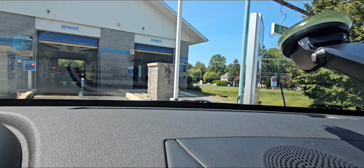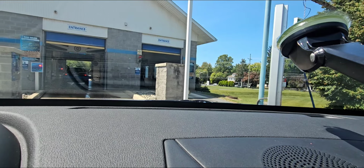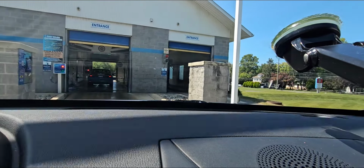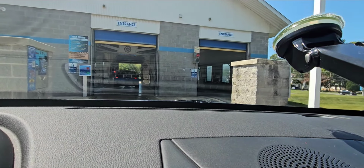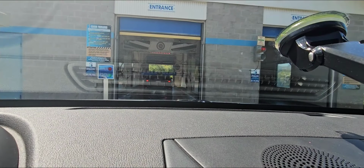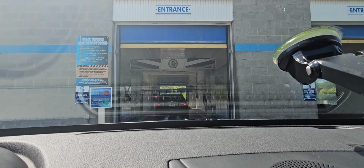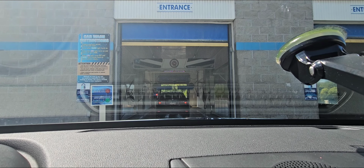Hey everybody, we are here at a Beaver Creek car wash in Hagerstown, Maryland, and we're going to try another D&S IQ Genius Series touchless wash. They put in a brand new touchless wash by D&S and replaced an old Dynawash.